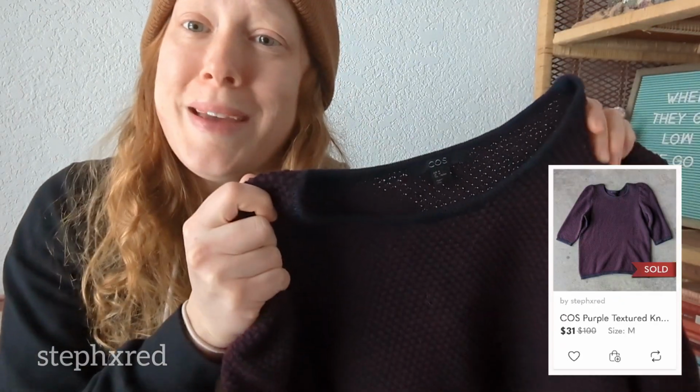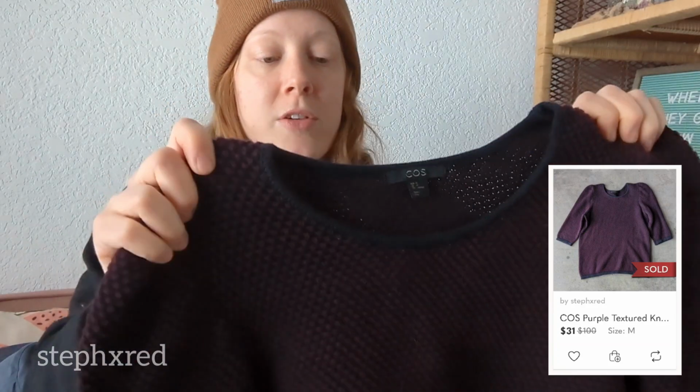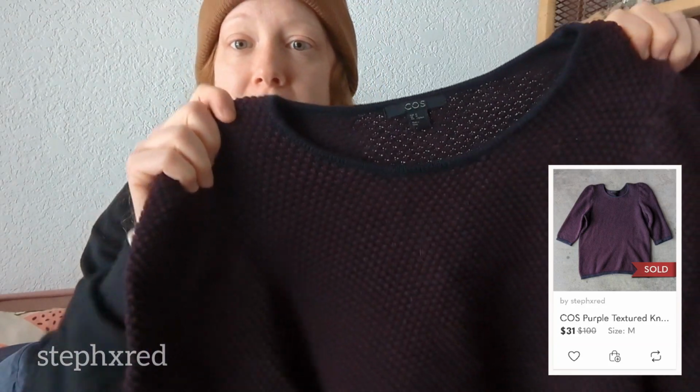Because I had barely made any sales this weekend, on Sunday night I sent out 35% off offers on Poshmark, and this morning, Monday morning, the sales kind of started to roll in from that, and I sold this COS sweater. It sold for $31 and I sourced this at the bins.